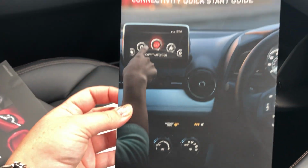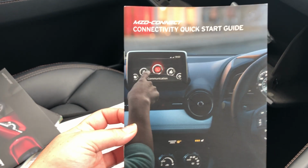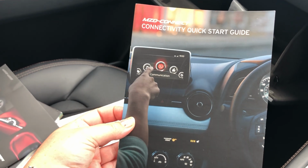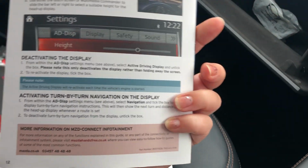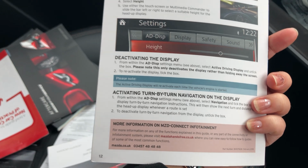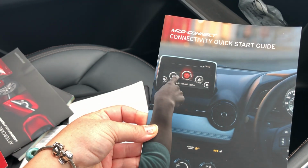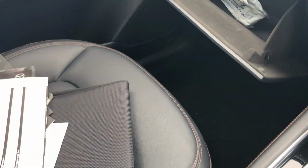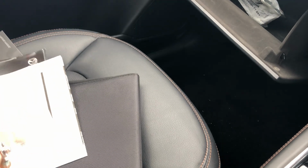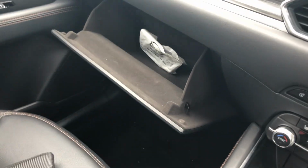This one, on the slightly older MZD Connect systems, is a really handy little booklet to have a read of how to use your Bluetooth and voice control and all that kind of thing. Change your heads-up display. That one is well worth a read, mainly because it's not very long. And then that is about it for all we need in those. So that manual should be in your glove box. Sometimes dealers put it in the boot, for us we put it in the glove box.